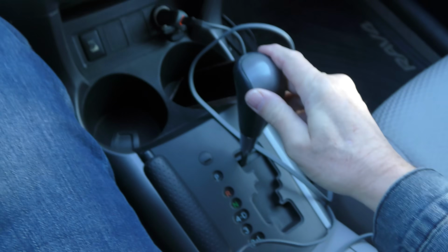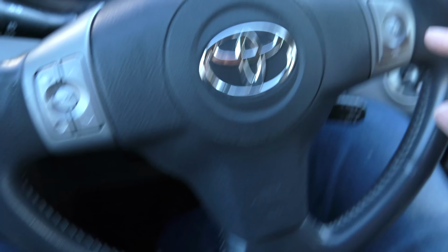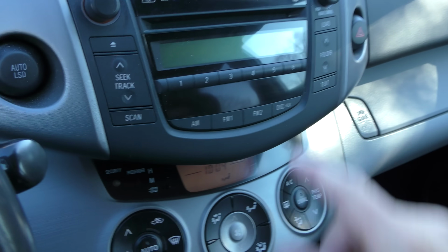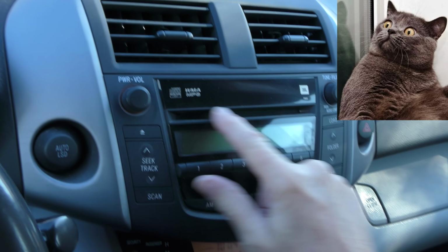348,475. Now, does it sound like a bunch of rattling bolts started up? No, it sounds like a Toyota. Is it shaking? No. Everything on it seems to still work. Got some basic phone stuff, even though it's an 07. And of course, it's older, so it's got a CD player. For those of you who don't know what a CD player is, you got these discs, you threw them in there and music was on it. Well, we've gone past that, but it's still there and it still works.